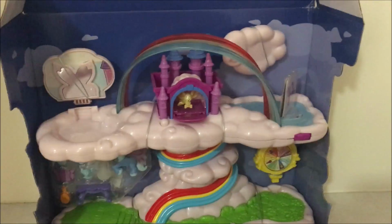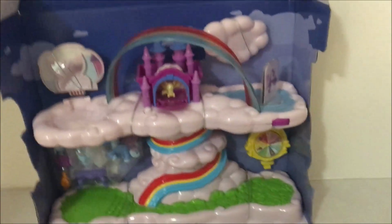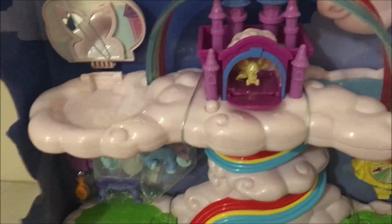How about it? It comes on this cute little backdrop here, which again I will be saving. So collectors, don't worry yourself. It looks very, very cute from here. Again, this looks so much more expansive than the other playset. I would have loved this.